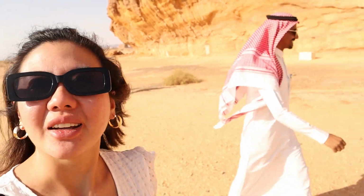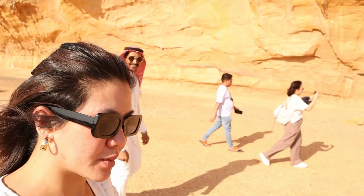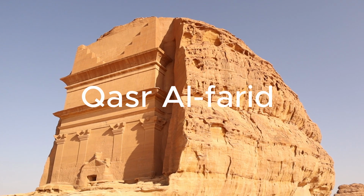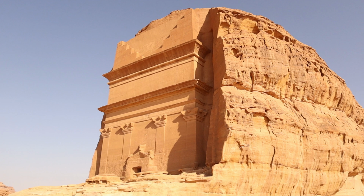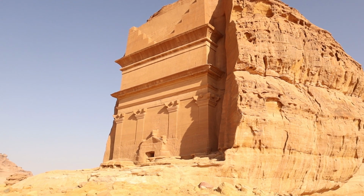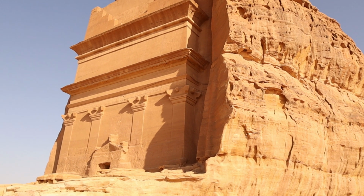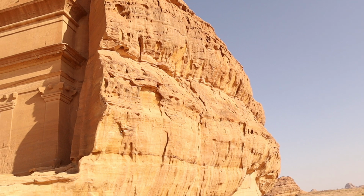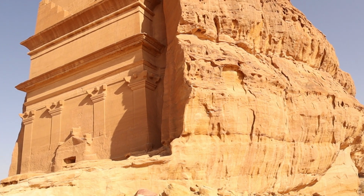And now we are in a rush to hop on our bus so that we reach our next destination on time. And the next is Qasr al-Farid. This historical landmark is believed to have been the tomb of General Layan ibn Qusa. This may be evidence that the owner of this tomb was an immensely wealthy and important individual in Nabatean society. This tomb is the only single tomb erected in a single mountain, and it is chiseled out of the rock from top down. And you will be surprised that even though the architecture of this tomb is unrivaled, it appears that the entire structure was never completed.